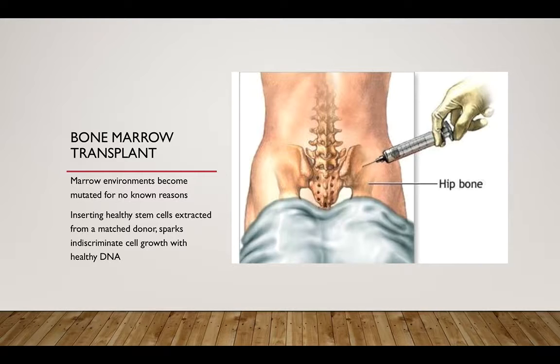Bone marrow environments become mutated, as I mentioned, and for no reason that scientists know. Cancer is something that we are all affected by, and that is still unknown to most researchers, and it stumps most in all medical organizations.